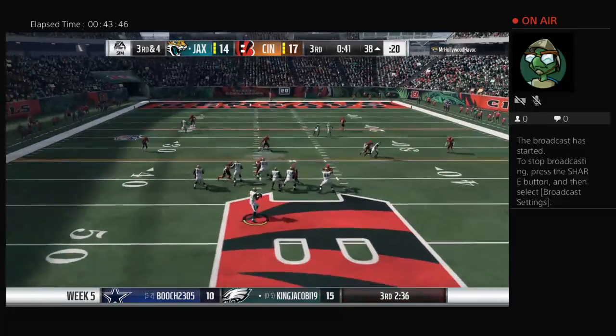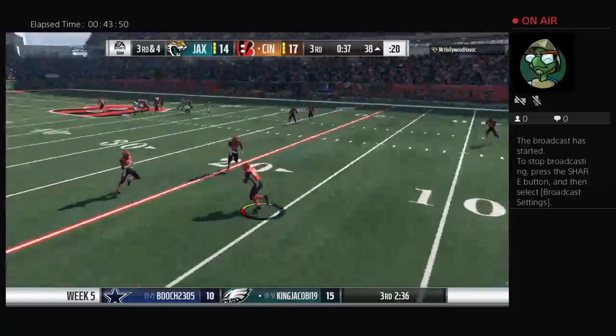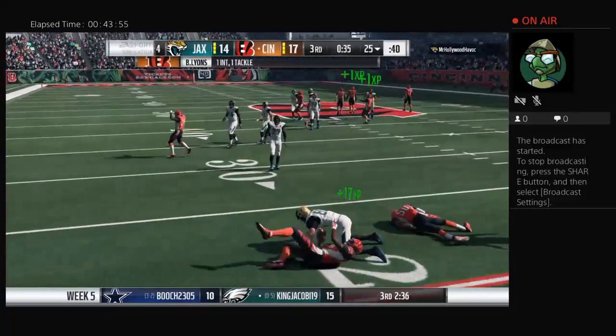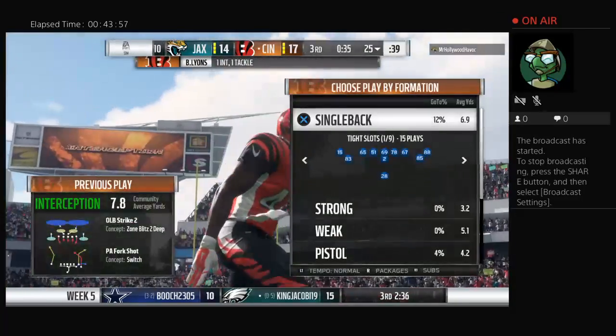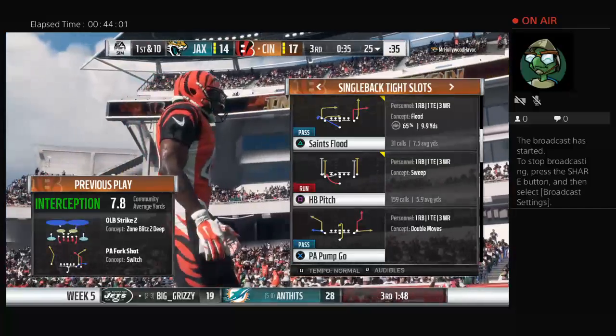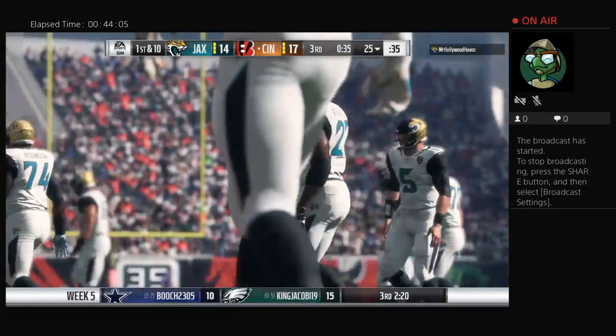They fake the handoff. Now Bortles. And he's going to be intercepted a third time. Picked off at the 16. And the return will stop right around the 25. That is now 7 interceptions between last week and this week. 3 in this game, 4 a week ago.